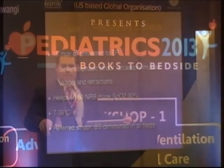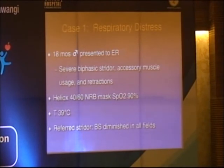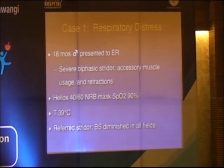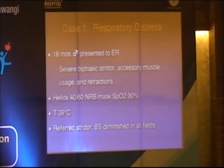So where is the other place that you would see this type of abnormal flow versus volume loop in a patient that we commonly see in the ICU, where you have an abrupt decrease in flow at the onset of exhalation?